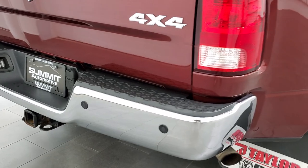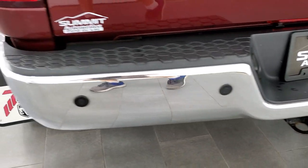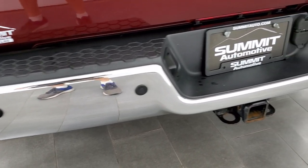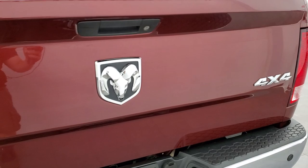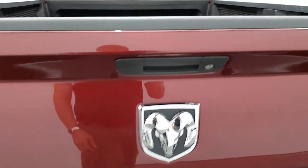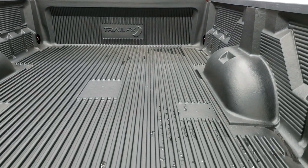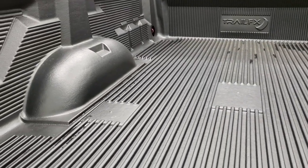As we come around to the back, rear bumper is in great shape. No major dents or dings on there. It does have the backup parking sensors. Full towing package, which includes a receiver hitch, 4-pin and 7-pin wiring. The tailgate is in pretty nice shape. Does have a locking tailgate on here and a drop-in bed liner. That's in really nice shape.